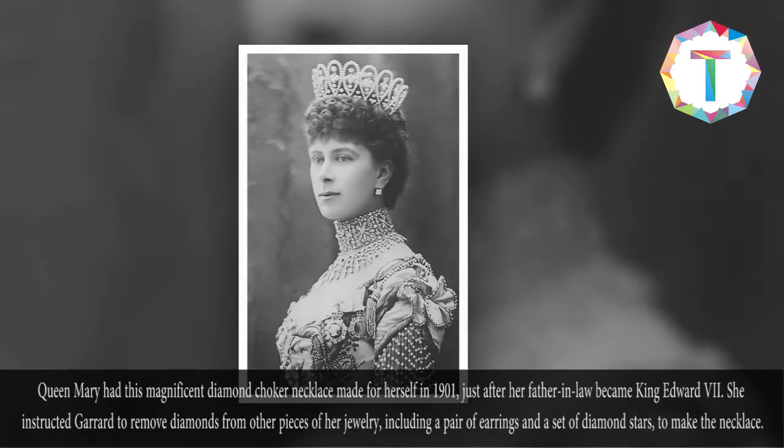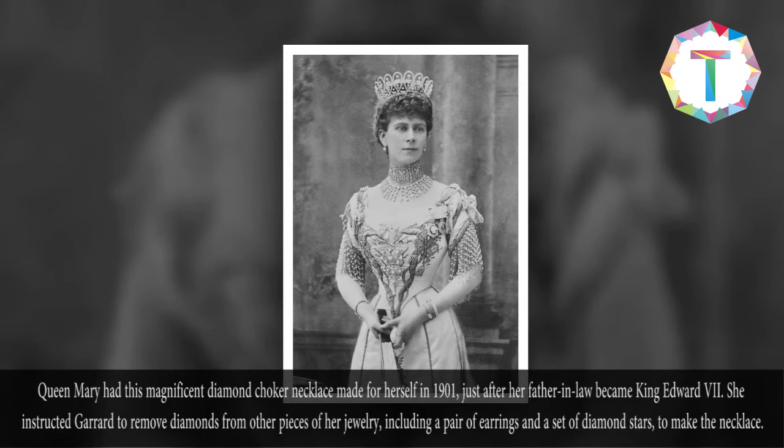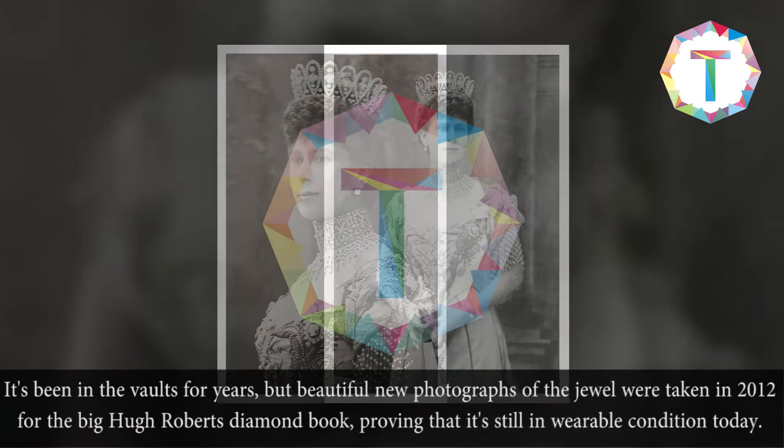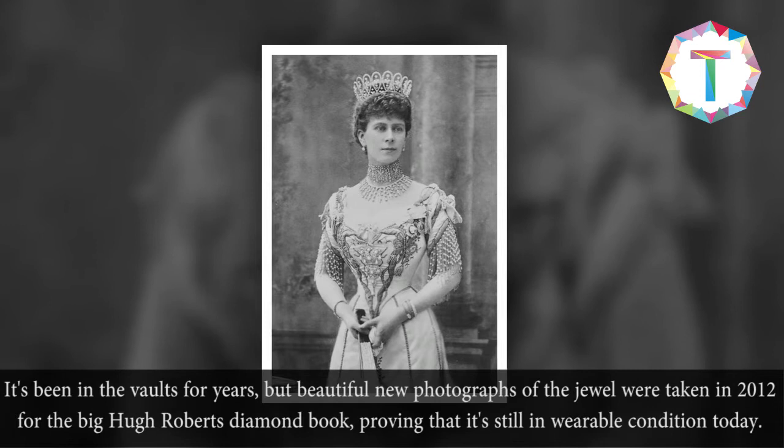Queen Mary had this magnificent diamond choker necklace made for herself in 1901. Just after her father-in-law became King Edward VII, she instructed Garrard to remove diamonds from other pieces of her jewelry, including a pair of earrings and a set of diamond stars, to make the necklace. It has been in the vault for years, but beautiful new photographs were taken in 2012 for Hugh Roberts' big diamond book, proving that it's still in wearable condition today.